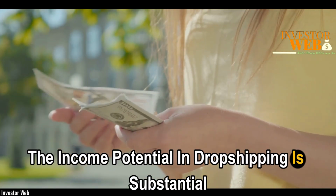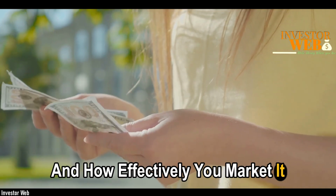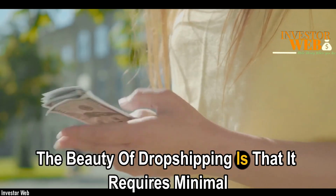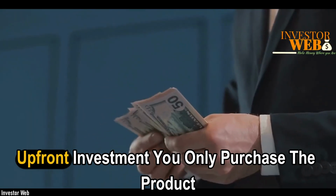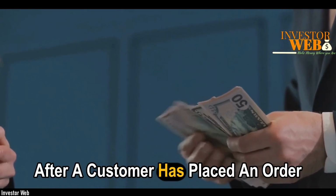The income potential in dropshipping is substantial. It's all about the product and how effectively you market it. The beauty of dropshipping is that it requires minimal upfront investment. You only purchase the product after a customer has placed an order.